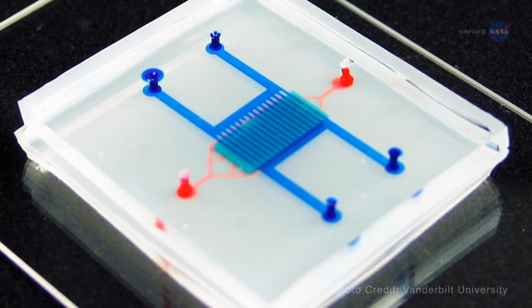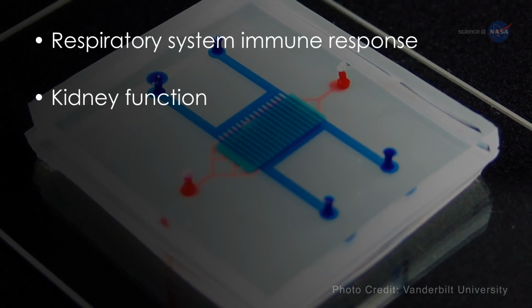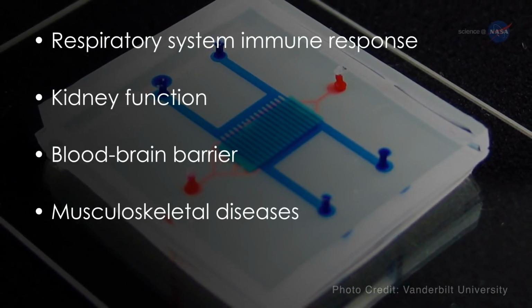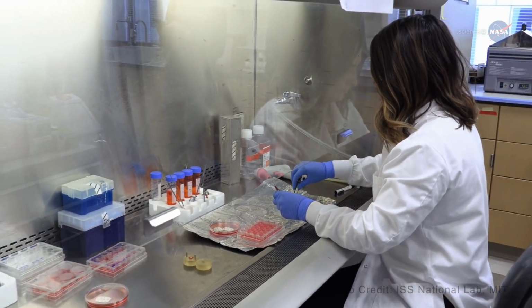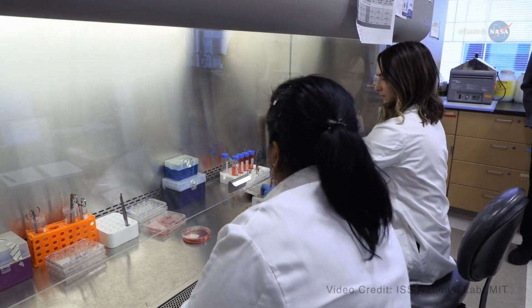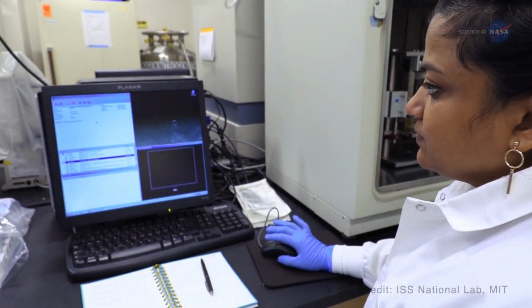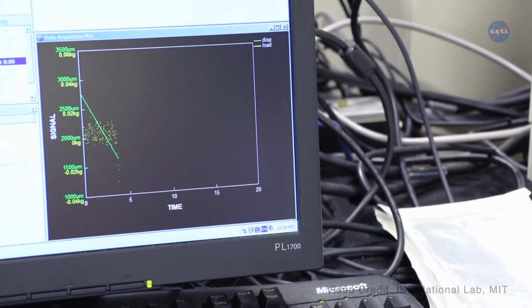Other tissue chip in space study areas include respiratory system immune response, kidney function, blood-brain barrier, musculoskeletal diseases such as osteoporosis, and immune system aging. Insights from these studies could help researchers understand diseases better, design treatments, and streamline testing of new candidate drugs. In the future, tissue chips could also advance precision medicine, customized healthcare with disease treatment and prevention that takes into account a patient's genes, environment, and body.